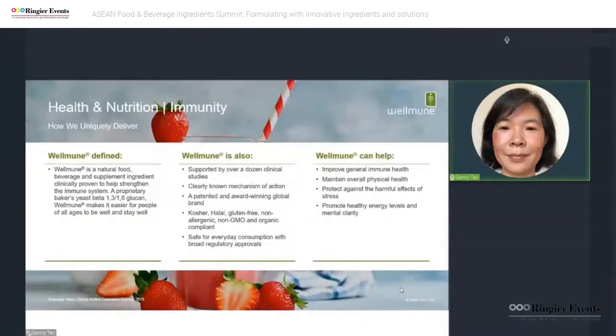clinical research. Wellmune is also an ingredient that is supported by over a dozen clinical studies, demonstrating very consistent results showing the reduction of the number of people with symptoms of cold and flu. And we know that science can build credibility with consumers. We know that science can cut through the noise with consumers. We know that science can reduce the fear of the unknown with consumers. We know that science is the key to understanding and communicating with consumers.